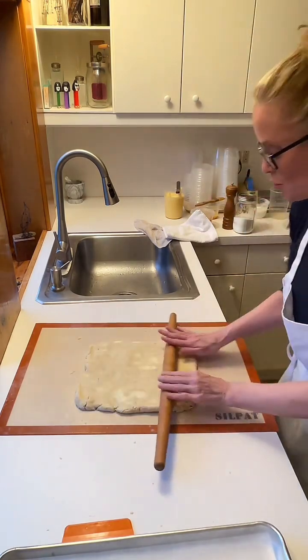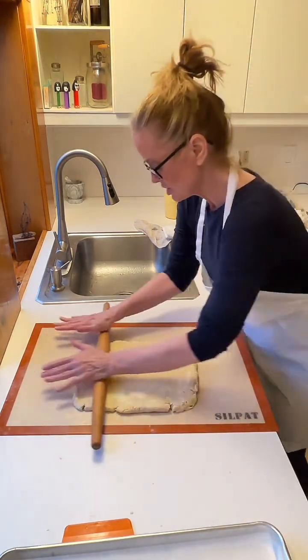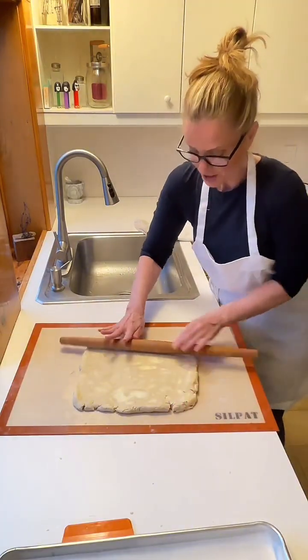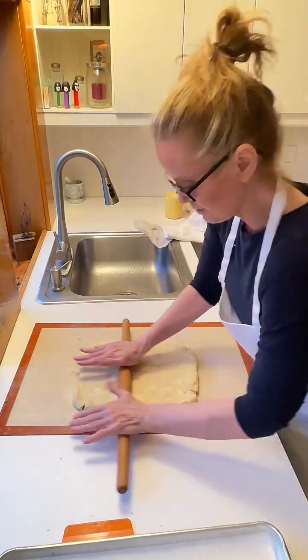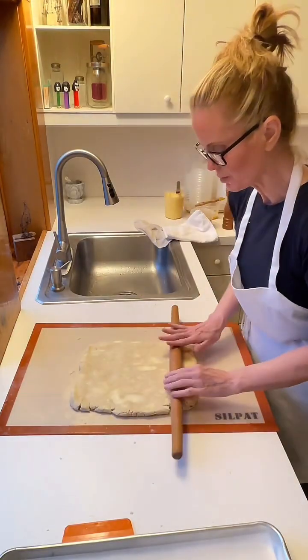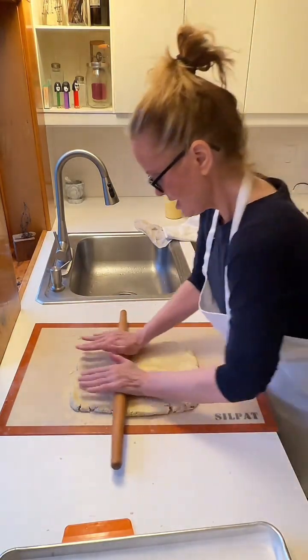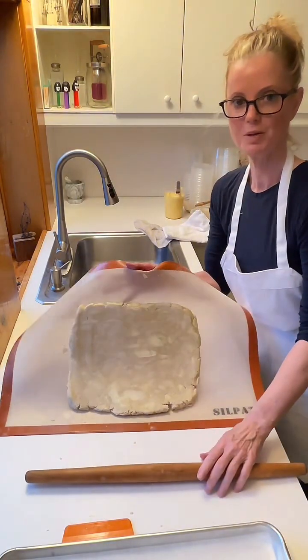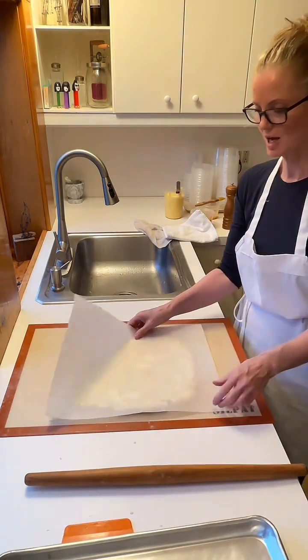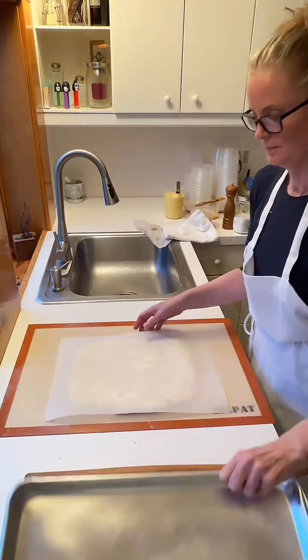And so typically, if I'm just working by myself, this isn't a problem, but now I could leave it this size and put it in the fridge and freezer and then use it later. But I'm going to go ahead and bring it to the full size because that'll work for me in the future. My future self will thank me. And again, what you want to do, and you can see all the pieces of butter, is put this on here because I want it to fit onto this sheet tray.